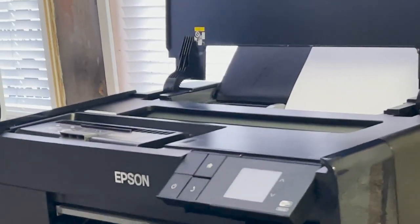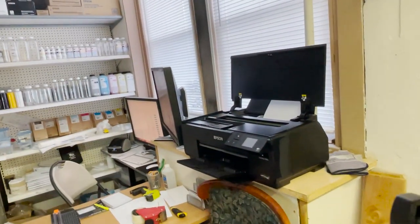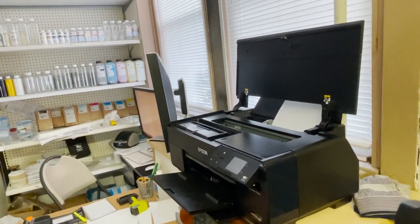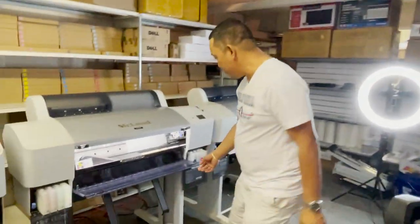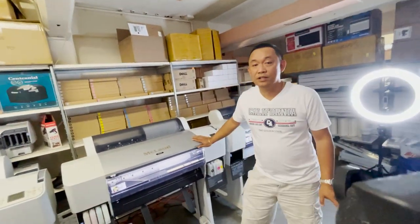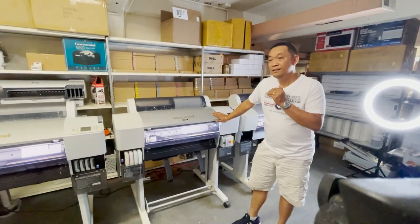Okay, that's the capping station. So let's put it back. Okay, so this is the P600. This is one of the printers that we have. I hope I could show you the L1800. The capping station. The speed box. So this is another one of the things that we had. So that's why this printer is highly recommended for production, because it has the speed box.